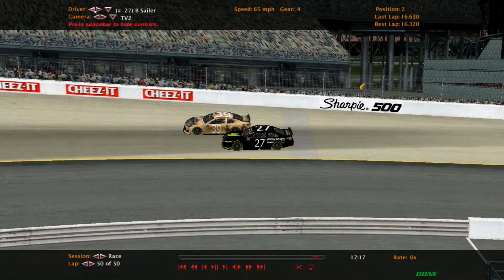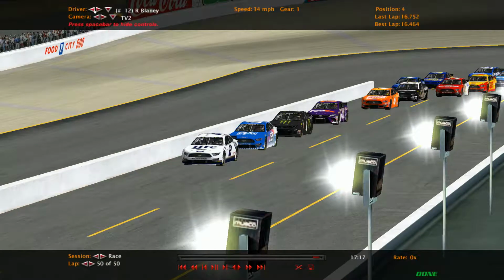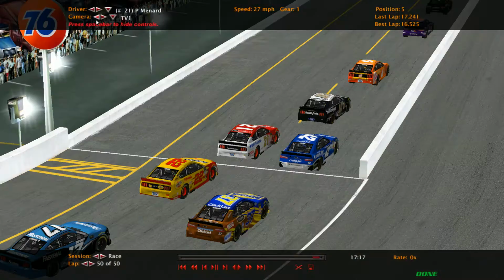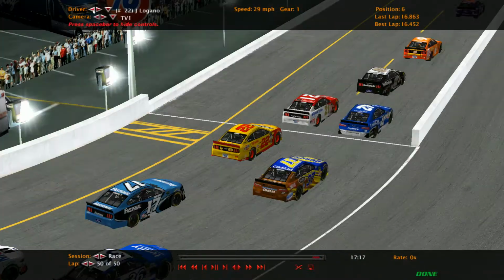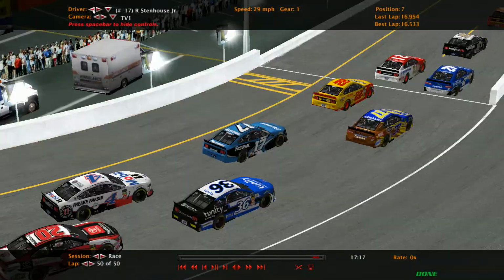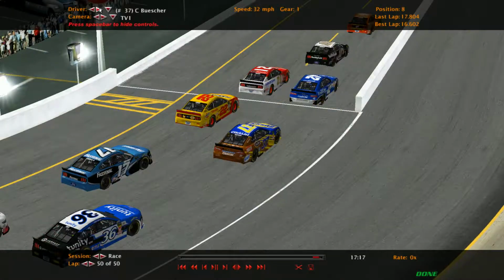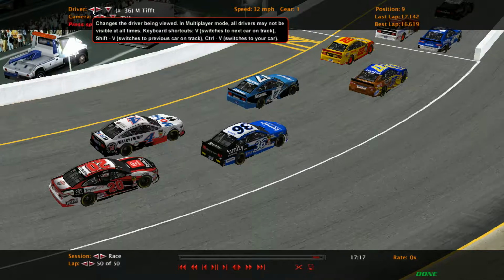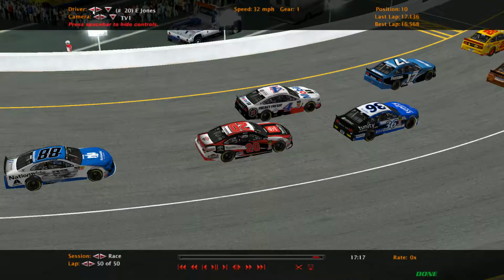So we took the win. Brandon in second, Brad Keselowski third, Ryan Blaney fourth. Fifth place will be Paul Menard, interesting run for him. 6th place will be Joey Logano. 7th place, Ricky Stenhouse Jr. 8th place, Chris Buescher. Look at him go. 9th place, Matt Tifft with a top 10 this year. And in 10th place was Eric Jones.